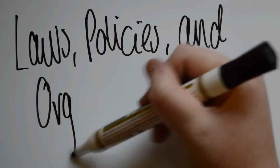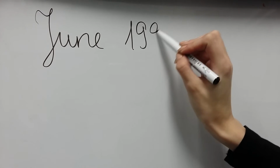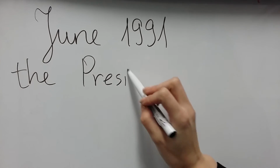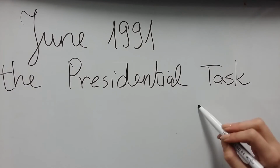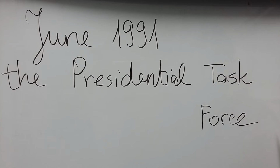Laws, policies, and organization. In June 1991, President Corazon Aquino had created the Presidential Task Force on the rehabilitation of areas affected by the eruption of Mount Pinatubo. It was mandated to guide and coordinate all rehabilitation efforts of the government, including those participated in by the private sector and the international community.